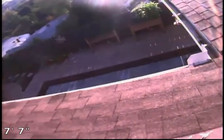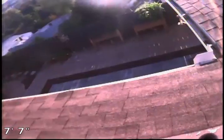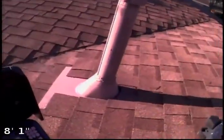Okay, so we're now out here on the rooftop with a smaller camera to try to go through the laundry. We're right here. Here's the water heater vent. Here's our laundry vent line.